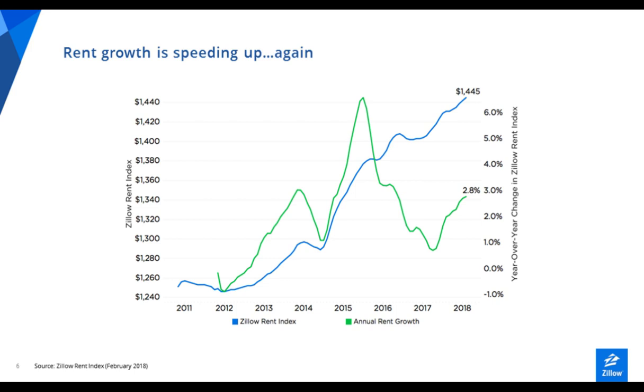So pay attention to the green line because this is a really good one to look at here. This is how rent has changed over time. This is basically year-over-year changes to the blue line. And what this line shows me is that rent is increasing again, in terms of speeding up the pace, right? So picking up the pace, rent is growing faster and faster again. You can see that from the end of that green line in its upward slope, okay?